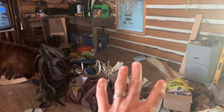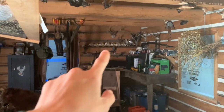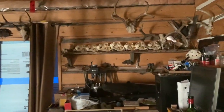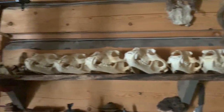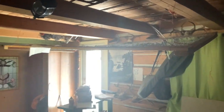We have lots of antlers. I have garlic curing. There's skulls, so many skulls. Actually, look at this lineup of, this isn't even all Marius's bear skulls. Oh, I just tipped over on an antler. Skulls, bows, gun case, empty wine bottles, more garlic. We dry herbs up on that rack.